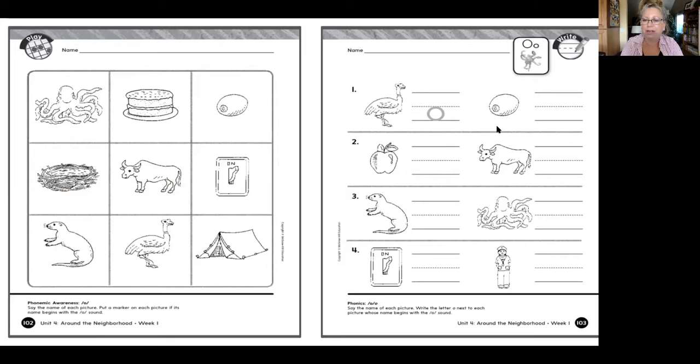Okay. Now here we're going to look at each picture and write the O if it begins with O. Si empieza con el sonido de la O, que es en inglés.